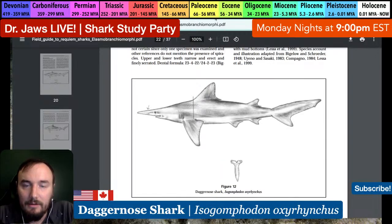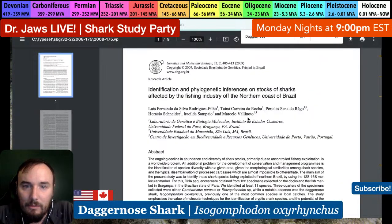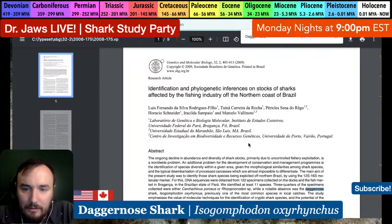We'll keep going because there's a lot of papers. What is this one? This is from 2009. I already named Avatar, the film. This one is not about the daggernose shark specifically, but I'm just going to fast forward. This is identification of phylogenetic inferences on stocks of sharks affected by the fishing industry of the northern coast of Brazil. Let's see.